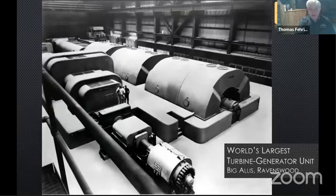Allis-Chalmers also manufactured what was known as Big Alice in Ravenswood for the Con Ed system. This was a 1,000 megawatt unit. It was a compound unit. The low pressure units ran on one shaft. The high pressure steam turbines ran on another shaft, at different speeds, I believe. I believe the high pressure ran at 3,600, whereas the low pressure units ran at 1,800 RPM.